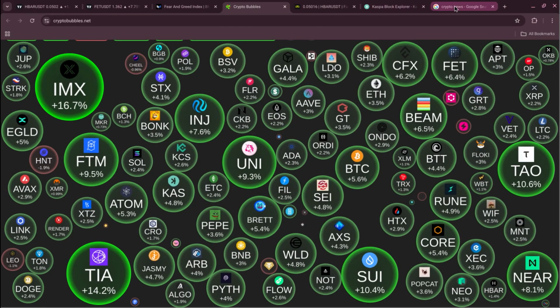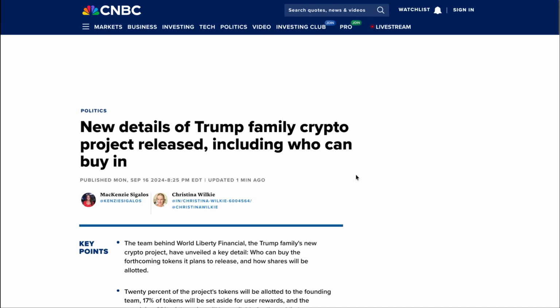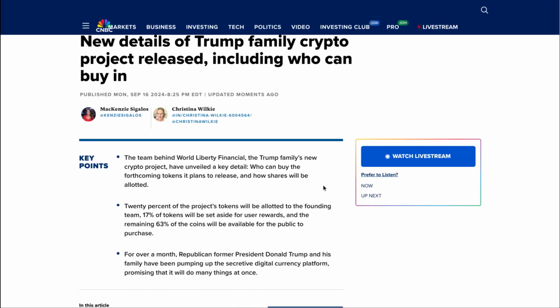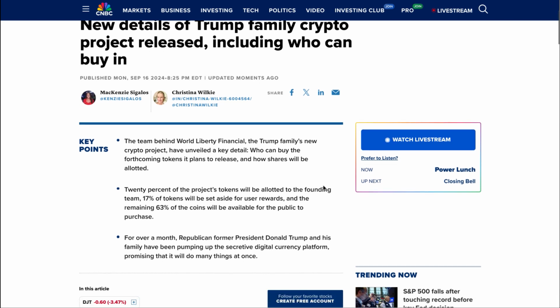Trump's new crypto coming out. How about this? New details of the Trump family crypto project released, including who can buy in. This was last night from his Mar-a-Lago estate. I think that's how you say it. He announced all these details. The team behind World Liberty Financial, the Trump family's new crypto project, has unveiled a key detail: who can buy the forthcoming tokens it plans to release and how shares will be allotted.